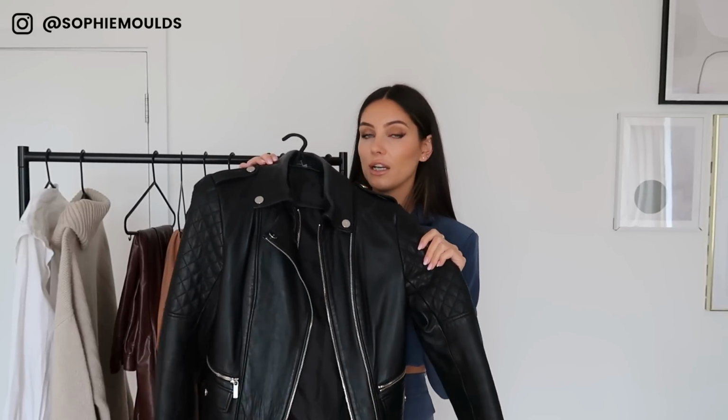Maybe not for you, but I think it's a really good thing to have in a capsule wardrobe, just because you can wear it a ton of different ways. I love it over a chunky knit, over a nice shirt, and I feel like at the minute in London it's the perfect weather for a leather jacket. This one I got from Cara Millan.